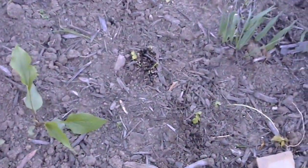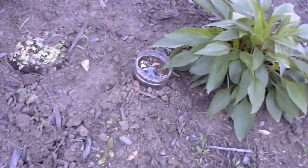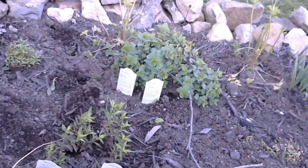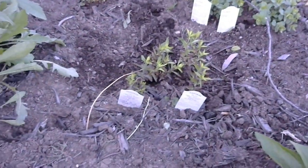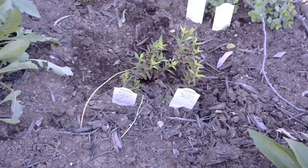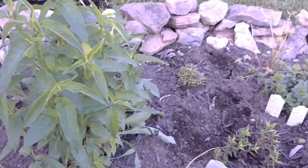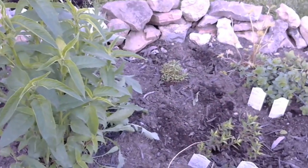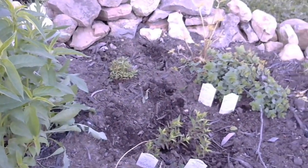I have a bunch of baby echinacea coming up. These are the plants that I got from Jonathan. Right back here, that is a decorative oregano. And then these right here, gentian. They get about 36 inches tall and have a gorgeous blue flower on them, but these are just babies. The little plant between the bee balm and the oregano is candy tuft.